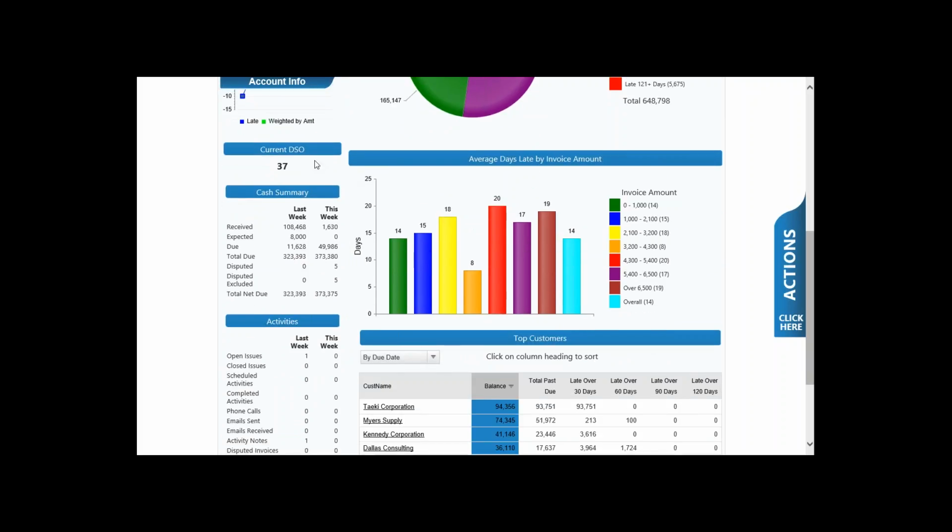In respect to DSO, you will get that number here, so you can trend that and find out how you're doing. The cash summary here below is just a snapshot of what's happening. What cash did we receive? What cash did we expect to receive? And that's based on promise to pays and things I'm going to show you here in a little bit. How much do we have in dispute? If it was a valid dispute, we can exclude it from our aging within Anytime Collect so it doesn't trigger future activities for the collection team.